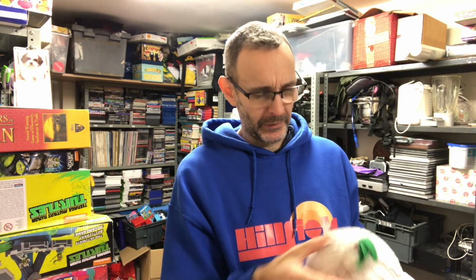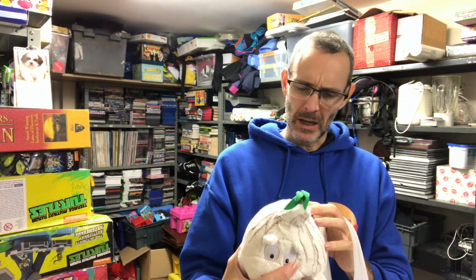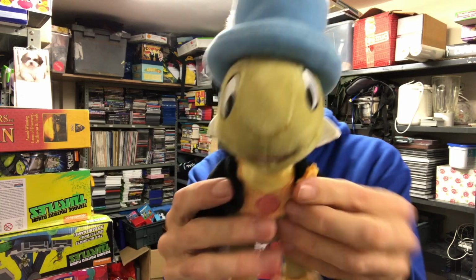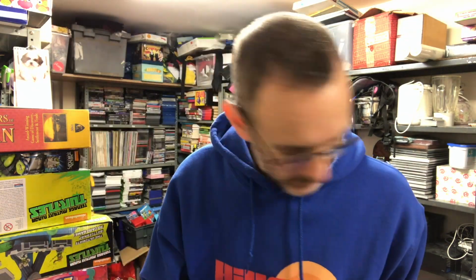Oh, I've just noticed this one. Going to need some attention. He's got a stain on the back. And there's a little Jiminy Cricket that sat on the shelf for ages. He's a really nice plush actually. Bit of an unusual one. So we'll get him listed.